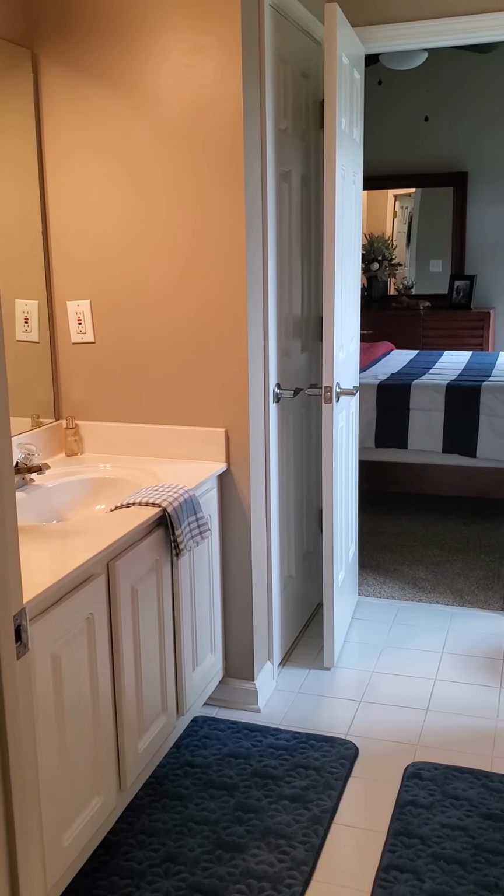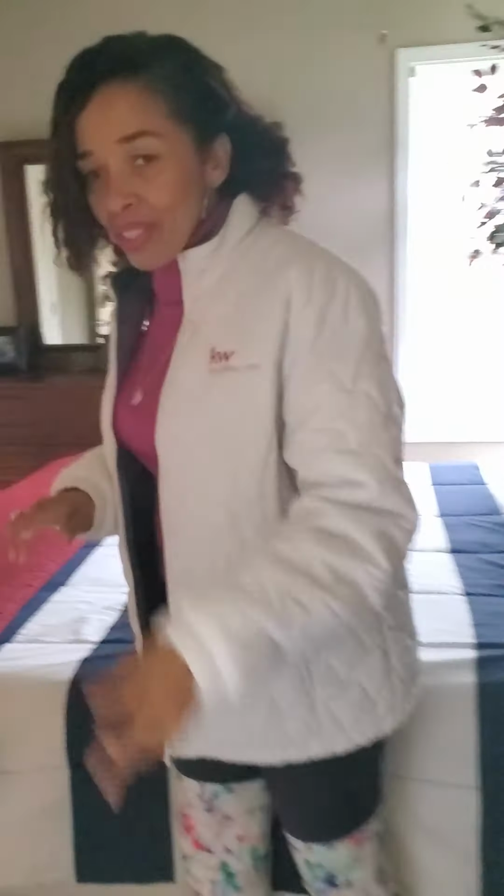And again, this is what we call a Jack and Jill. Two sinks. You got your separate shower. You walk through here, and here's an additional bedroom. Tile floors. Love these floors. I love them. Do you notice anything about the carpet, Treasure? It seems really plush. It's the same carpet really in our house. Oh, yours don't seem that nice.